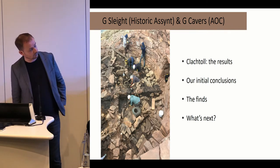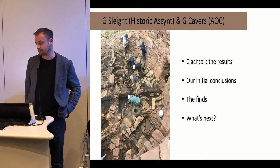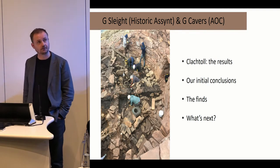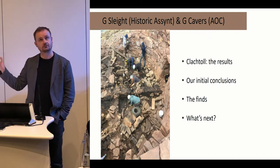There's not enough time today, we could talk for days about this, but I just want to give you a quick idea about the results that we found digging over the summer, what our initial conclusions are. I know some of the people who visited, some people took part. My background is also from the museum, so I'll talk a bit about the finds, and then what we're going to do next. Okay.